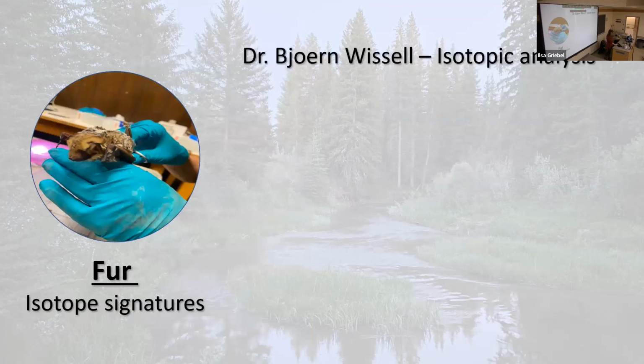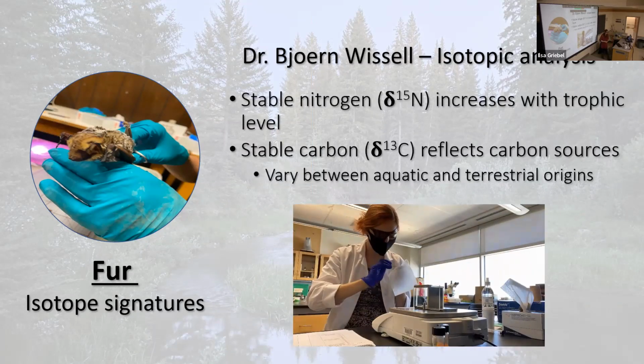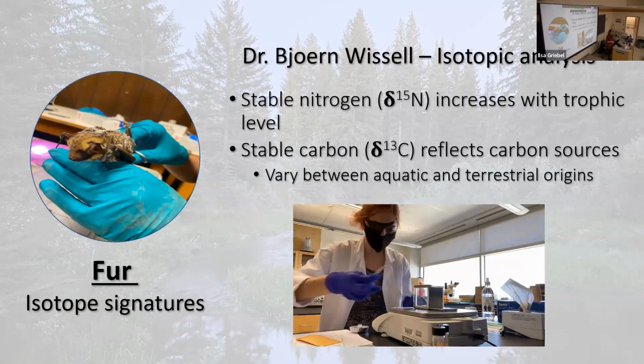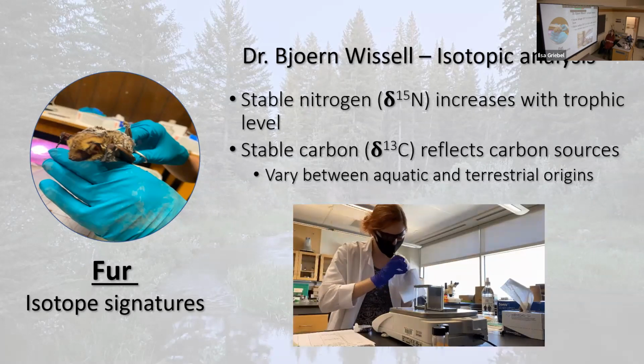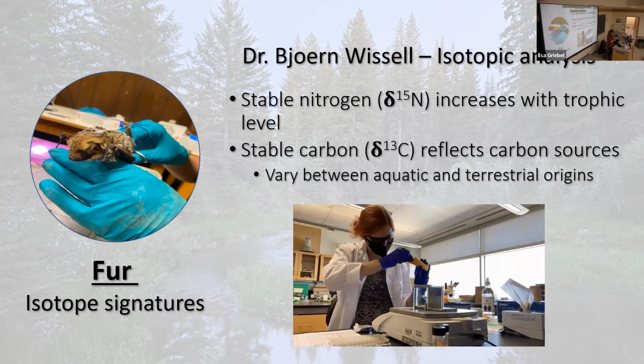With our fur, I can get an idea of isotopic signatures, so stable carbon and nitrogen isotopes. I set up a collaborative project with Dr. Bjorn Wissel, who's located in Lyon, France, and prepared all of the samples, but sent them off to him to do the full analysis to get my stable nitrogen and stable carbon sources.